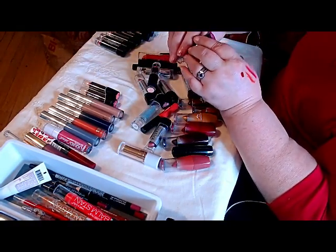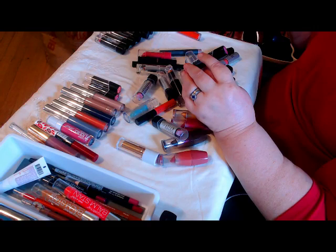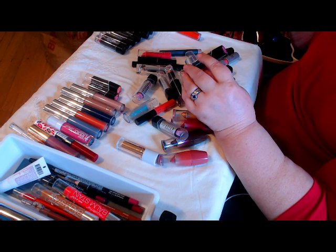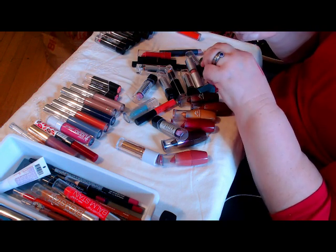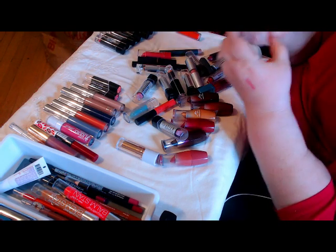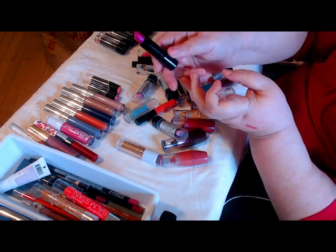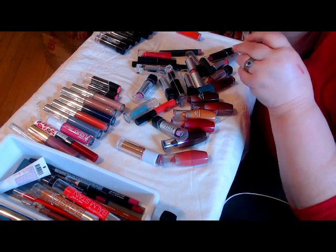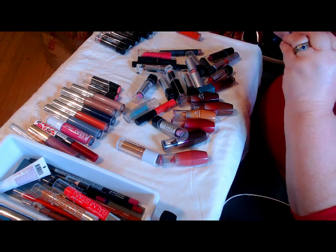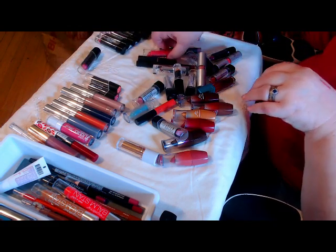Okay. It doesn't really have a name exactly. It says fuchsia with blue pearl. Alrighty. It's pink. Well, fuchsia's pink. If you look at it in the tube, it kind of has an iridescence. Not on the skin. Kind of a shine, but not really on your mouth. Or at least not on my hand skin. I'll have to think about that one.